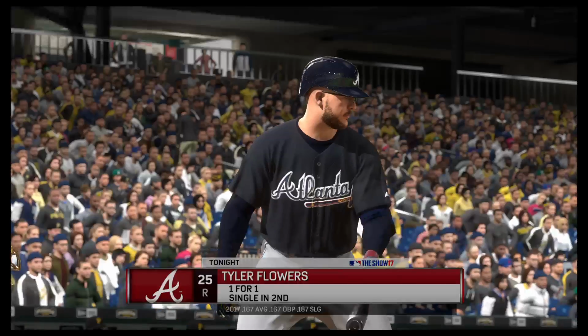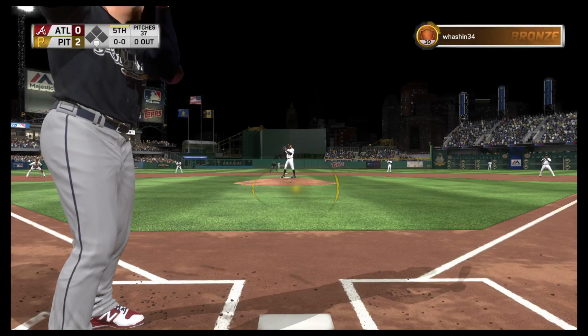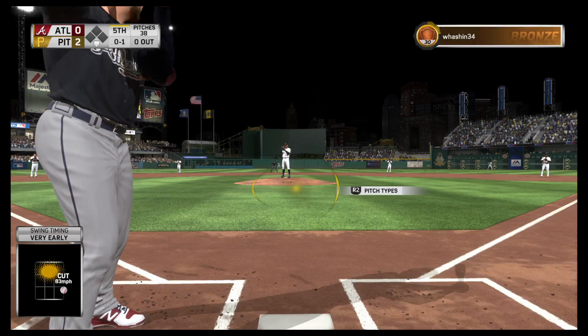At the plate, Tyler Flowers. He'll start things out as we begin the 5th. Catcher, Tyler Flowers. And he got him out in front that time. Strike 1. Well, they're still in this game.